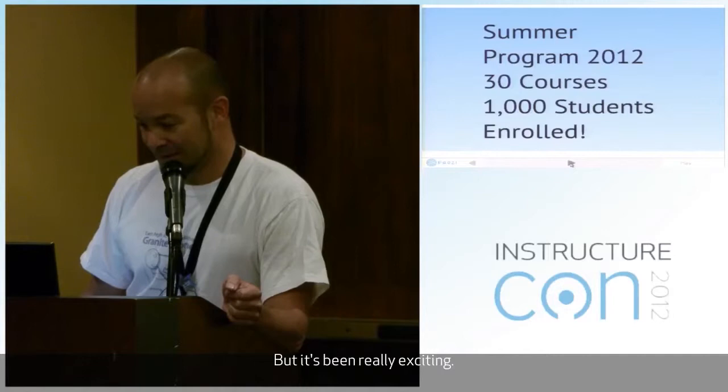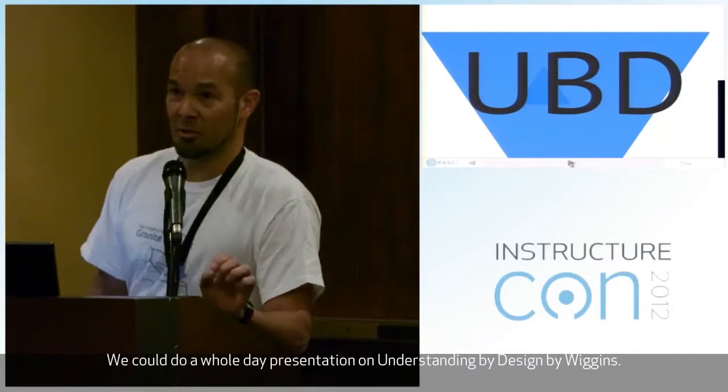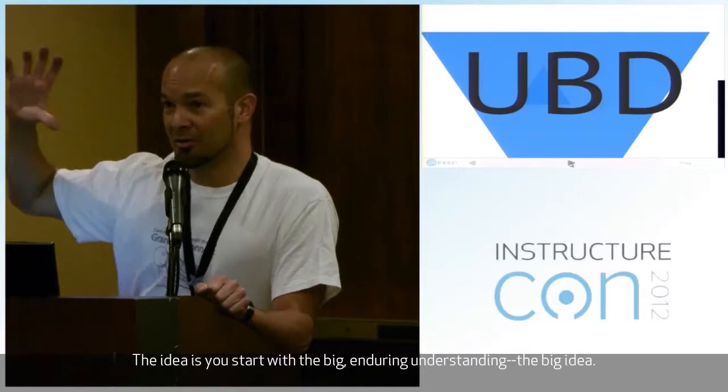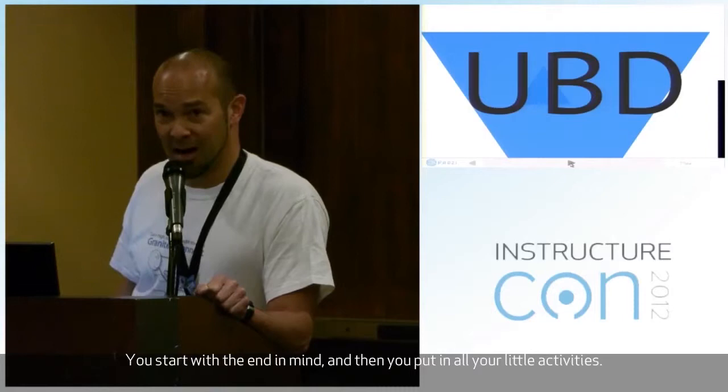So one of the things that we've used when we've designed the course is understanding by design. We could do a whole day presentation on understanding by design by Wiggins. It's also called backward design, right? The idea is you start with the big enduring understanding, the big idea. What do you want students to know, right? You scaffold it with the essential questions. And then you figure out how you're going to assess them. You start with the end in mind, and then you put in all your little activities, right?